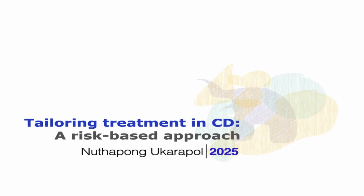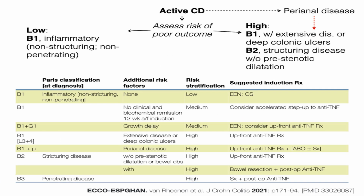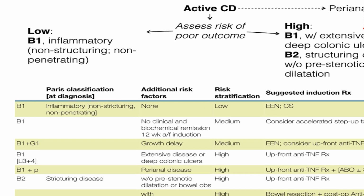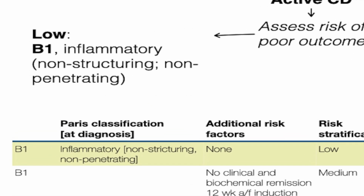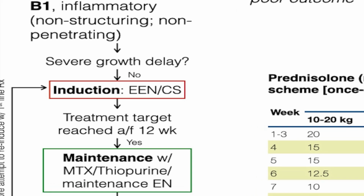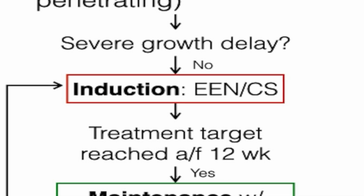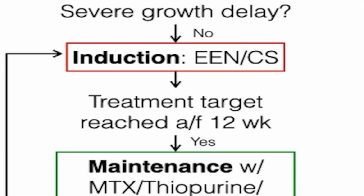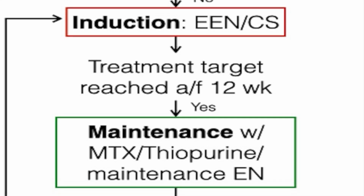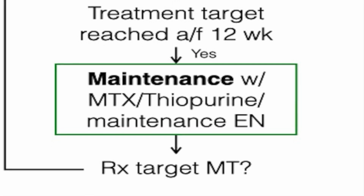Tailoring treatment in Crohn's disease, a risk-based approach. Management of Crohn's disease must consider disease behavior and severity. Low-risk Crohn's, defined as B1 phenotype, non-stricturing, non-penetrating. Induction therapy may begin with exclusive enteral nutrition and/or corticosteroids, up to 12 weeks, followed by thiopurines or methotrexate for maintenance, especially if patients show clinical response after steroid tapering, typically after 3 to 4 weeks.